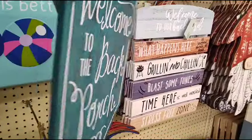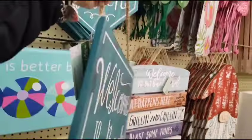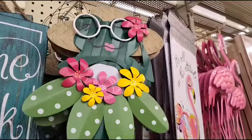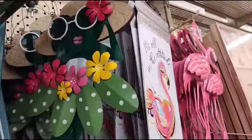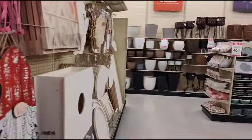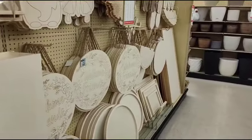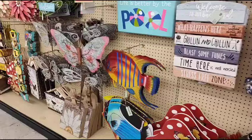Welcome to the back porch. This is going to be $14.99. She's cute. I like her little, how the lily pad is like her little dress. That's actually really cute. $17.99. And again, the spring shop is all 40% off. Summer toys are 40% off. So, lots to choose from, you guys.